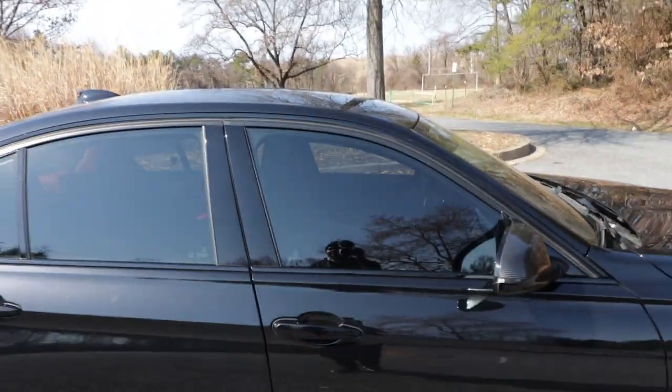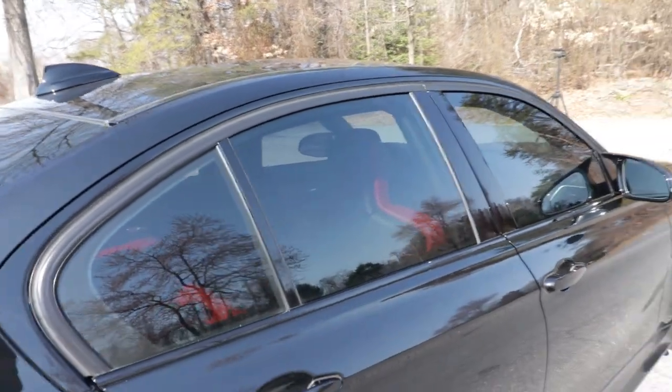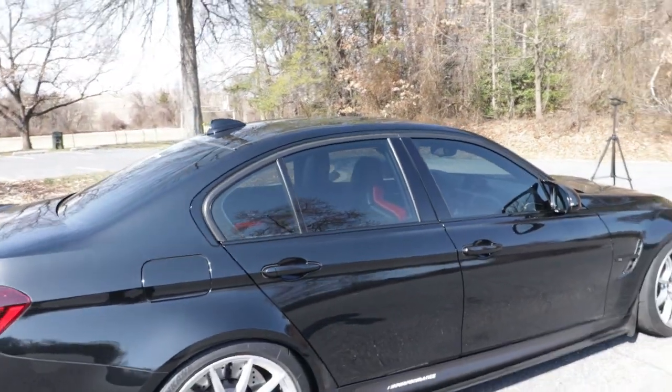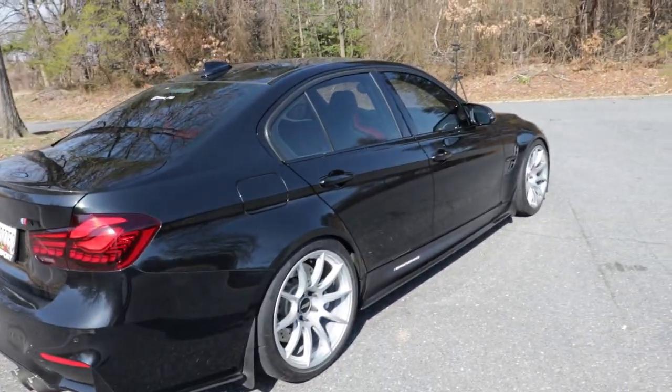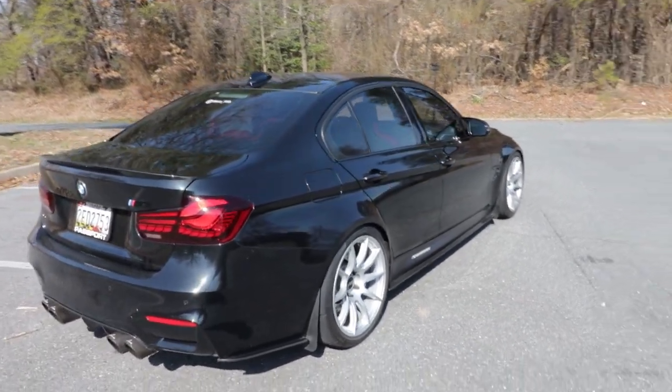Yep, I like it. I also have the tint that I've done on the car, 30%. I know it's illegal, but I'm sorry, I'm snitching on myself right now. But it definitely makes the car stand out and look really mean and darker. And of course, it helps me whenever it's a sunny day like today. A lot on this car.